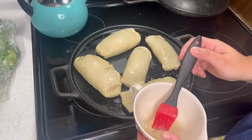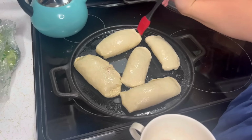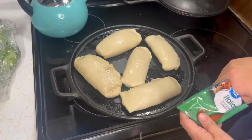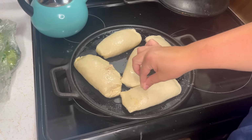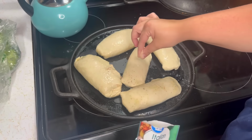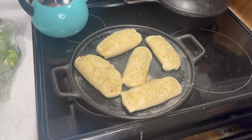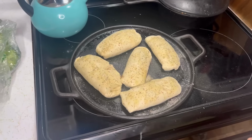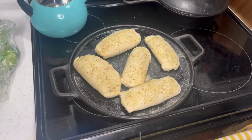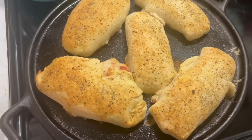This one is totally gonna explode. I made it a little too stuffed. That leftover Italian dressing mix, I'm just going to sprinkle it over top. Okay, now I'm gonna bake these on 400 until they look nice and golden brown. These cook for probably 15 minutes total.